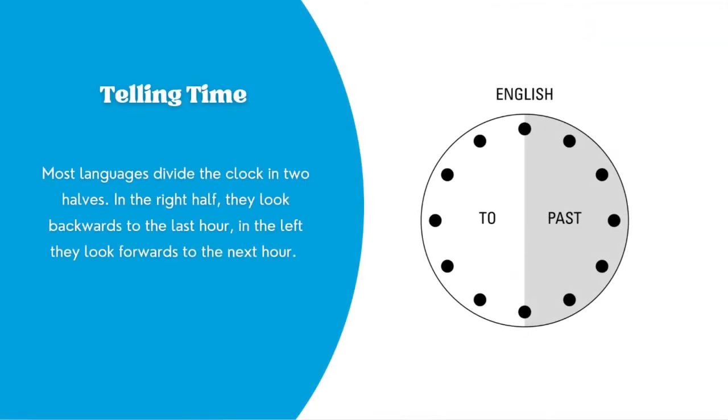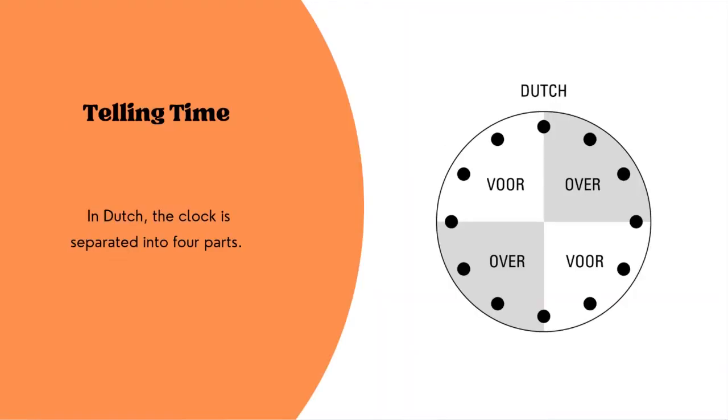Telling the time. Most languages divide the clock in two halves. In the right half, they look backwards to the last hour, and in the left, they look forward to the next hour. Telling the time in Dutch, however, is a little bit difficult. In Dutch, you have to divide the clock into 4 parts. The first quarter of the hour we call over. Then we have the next quarter we call voor, then we have over again, and then voor again. You might be a little bit confused about it, and I can imagine, but let's take a look at it. I will explain exactly how it works.